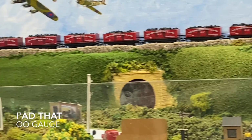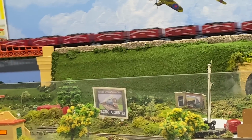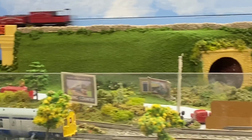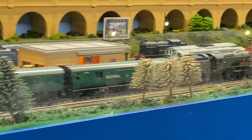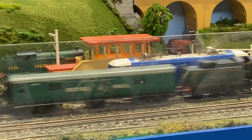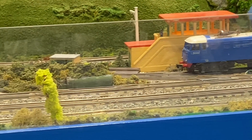And now for a little bit of nostalgia for the older viewer. This is I Add That in O-Gauge. It's by Andy and Wendy Miller. It's an anything goes layout and is Hornby 003 rail system. Although Hornby 003 rail was marketed as a tabletop system, the owners have decided to create a scenic version that incorporates many original accessories and is sympathetic to the original Hornby 00 designs, with some modern tweaks.